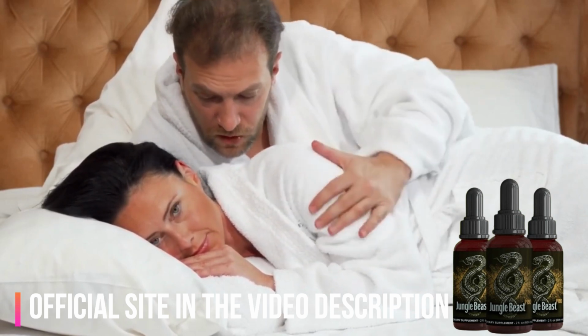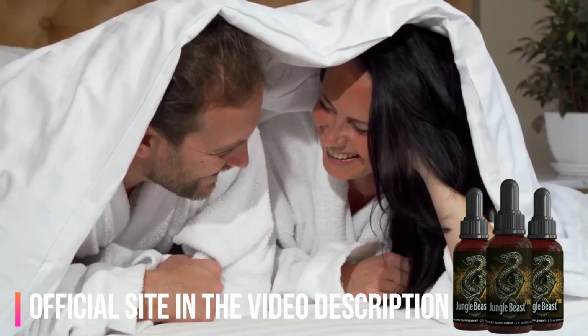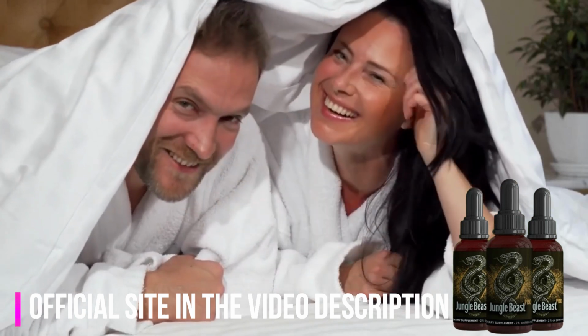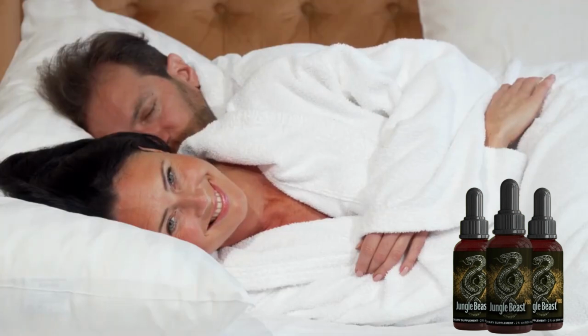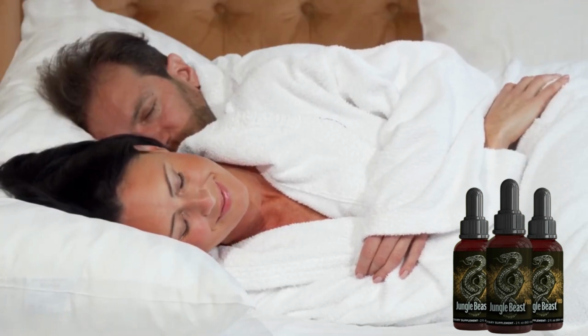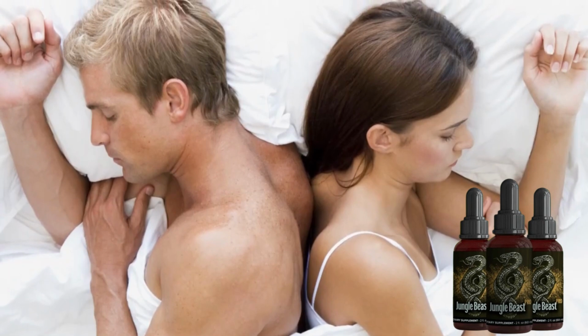And here's the kicker. It's taken via a sublingual dropper for quick absorption, totally sidestepping your digestive system. Crafted in the U.S. under absolute strict conditions, Jungle Beast Pro is GMO-free, toxin-free, and not addictive. Plus, it's 100% vegan, cruelty-free, and sourced responsibly.